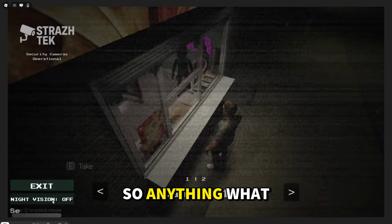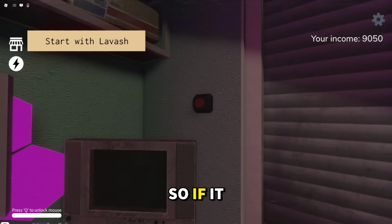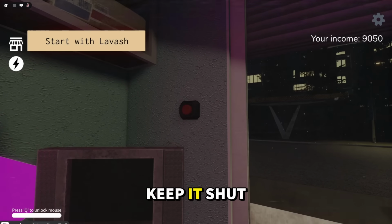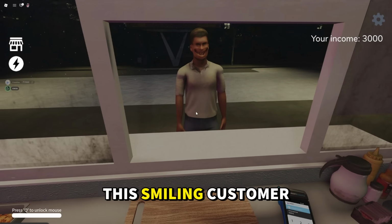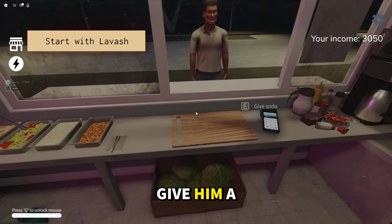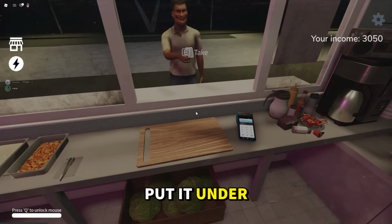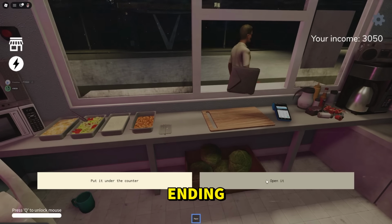So anything that is strange, you want to just completely shut the shutter. If it is an anomaly, just fully shut the shutter and keep it shut. However, it's really important, if you get a smiling customer, that you go ahead and give him a drink. Once you get this letter, you can either put it under the counter or open it. If you open this letter, you will get an ending.